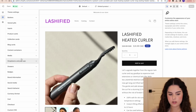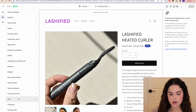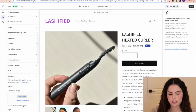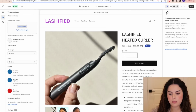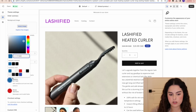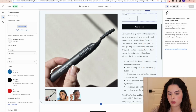All right, so there are a few things we do want to customize here. So scroll down, and where it says social media, if you have your social media pages, you can just go ahead and add them here. Now where it says cart, click there. I recommend you choose this option here. I think it's the cleanest. Where it says checkout, click there. Now make sure you go ahead and just add your logo here. Let's scroll down. Now where it says button, I recommend you match the button on your store, which is just black here. So I'm going to just add the color black. All right, that's perfect. Now we're all done. Let's save.